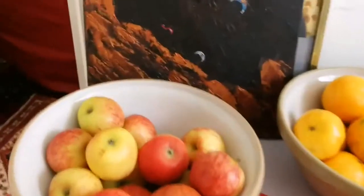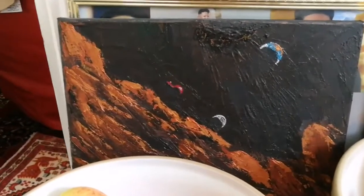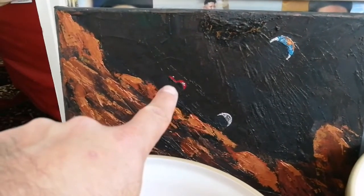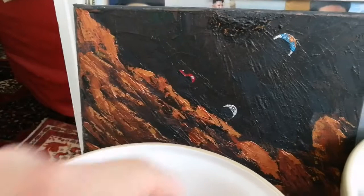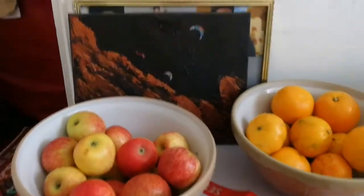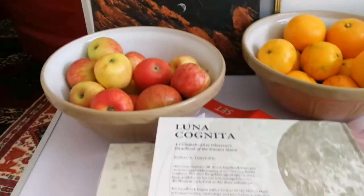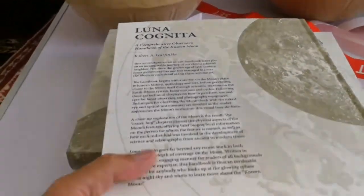Oh, I have to do more painting. This is one of my paintings of the moon, with an asteroid approaching the Earth and the moon, and this is my Astroscan telescope in the sky. That's an asteroid because it's a coppery red color. And that was volume one.